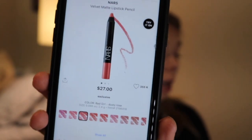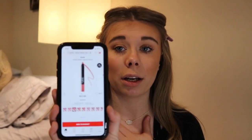Wait, hold on. Okay, well, whatever. Anyways, I'm just going to show you what it was because it is my favorite lip to wear on a daily basis. When I do my makeup to go to work, I put this lipstick on every single time. It's actually a lip crayon. Okay, found it. So this is the NARS Velvet Matte Lipstick Pencil in the shade Bad Girl. So this is the lipstick that I wear on a regular basis. I love it. Going to have to repurchase it because I lost it. But it is my favorite and I love it a lot. Highly, highly recommend it.